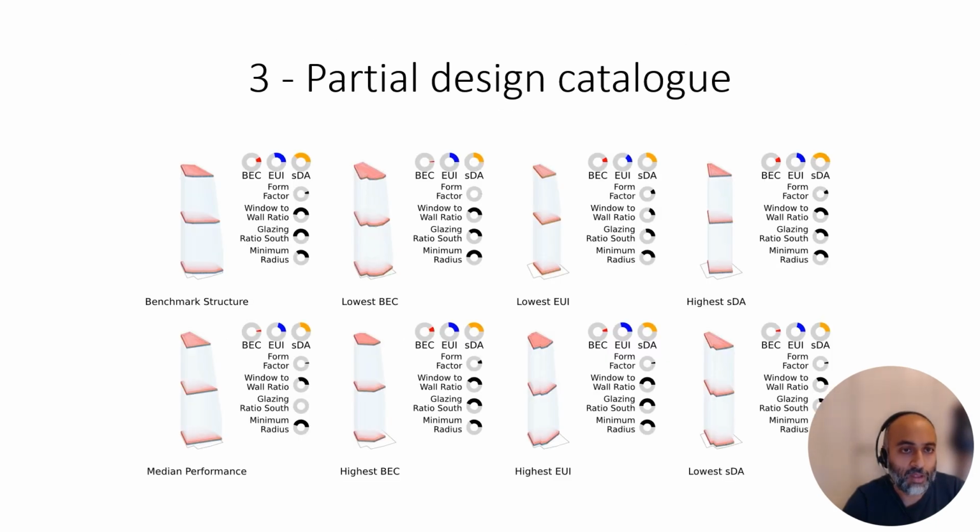As with the previous partial design catalogue, there are a range of designs which can enable reduced energy through decreased daylight. These designs tend to be relatively bulkier, with low form factors enabling reduced facade area, reducing overall carbon, also allowing daylight to trade off with energy.